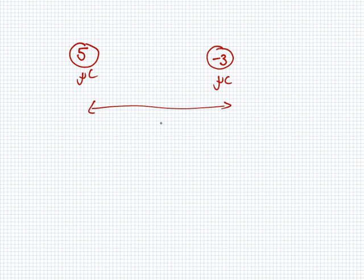Okay. Can you remind me of the information, please, that I gave you? It was a +5 and a -3 coulomb, not microcoulombs. Was it like this, guys? 20 centimeters? 3 electrons. So, I want to know where I should put this.